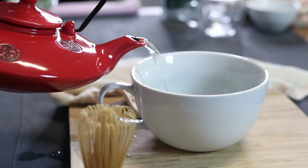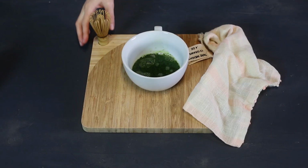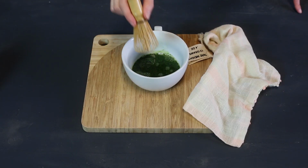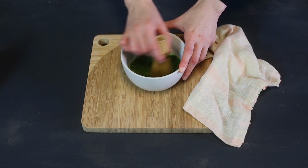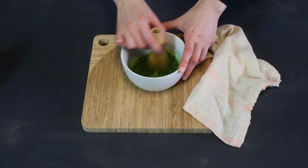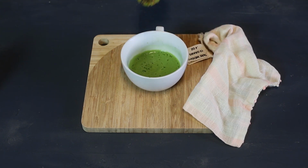Pour about 2 ounces or 60 milliliters of water over your matcha tea. Using your bamboo whisk, gently swipe in a zigzag motion until the tea is well combined. Now the moves need to be quick but light. You don't want to press too hard as it may damage the delicate bamboo whisk. You will know it's ready when the creamy froth is formed.